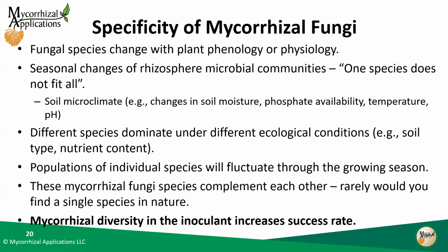So the species can change of mycorrhizae with the plant phenology or physiology, which we've just discussed. One species does not fit all. So it can be dependent on the ecological conditions, the soil type, for example, what nutrient content is readily available. And then those populations will fluctuate throughout the growing season. And these mycorrhizal species complement one another. They're essentially just a really well-oiled machine. They're all on the same team. So the diversity within the inoculant increases your success rate because your plant is not dependent on just one species, expected to work as effectively all year round to its fullest capacity.